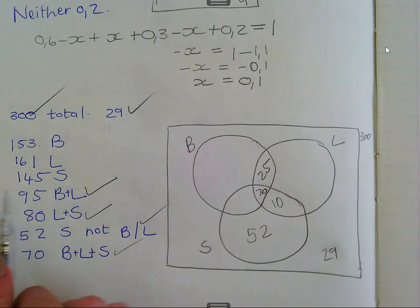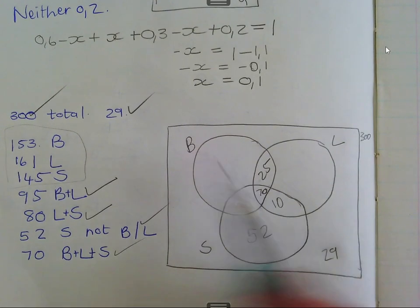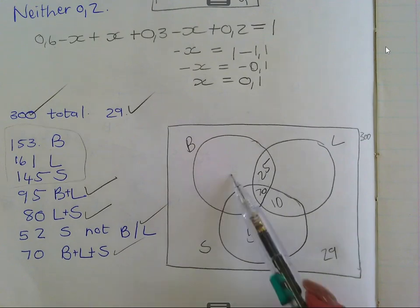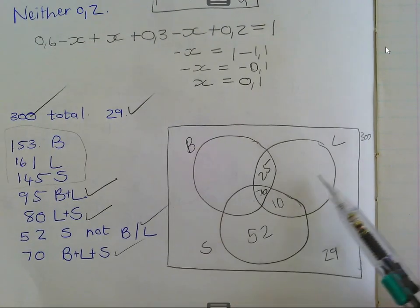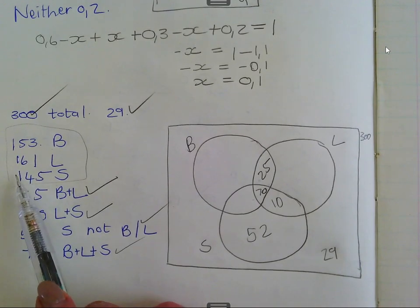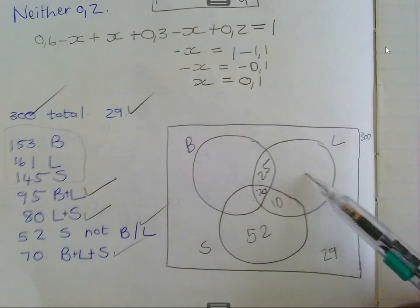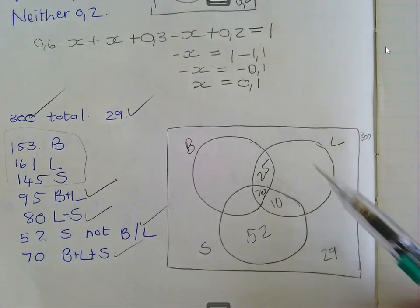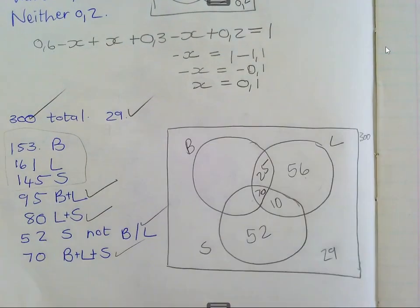Now I just have the big totals. Can I start with breakfast? I know that the total must be 153, but there are two gaps that are unknown, so I can't start there. I can go to lunch. Lunch is 161. How will I get the value of that one? We subtract those three from it, and then I get 56.